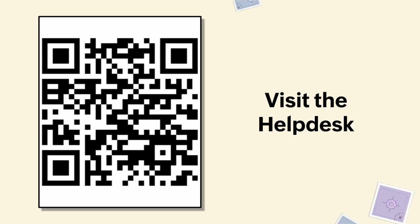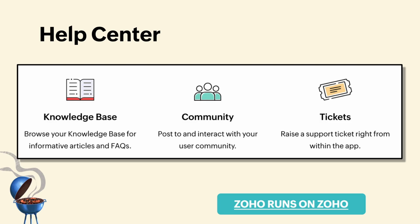That said, here's a QR code. If y'all want to go ahead and scan it, and I'll scan it too, just to keep track with you. This is going to take you to a little help desk that I built out. So not as great as Zoho's entire help desk, but that's totally okay.